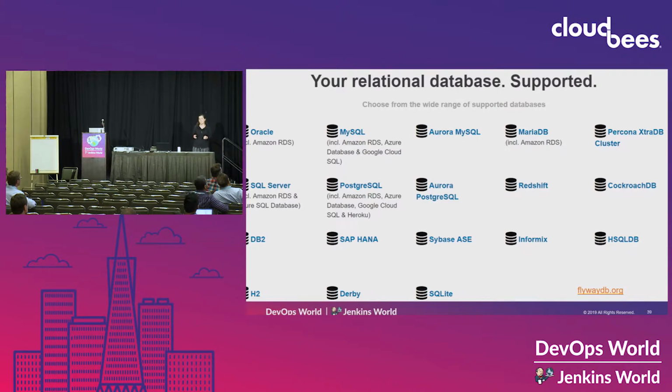Just out of curiosity, how many people here are using Oracle? SQL Server? MySQL? Postgres? Okay, so good. Anything else? DB2. Okay. And yeah, I'm really focused on this talk about relational database systems, but we have all kinds of new NoSQL, MongoDB, Cosmos DB, Hadoop, all kinds of different things coming into play as well in environments.